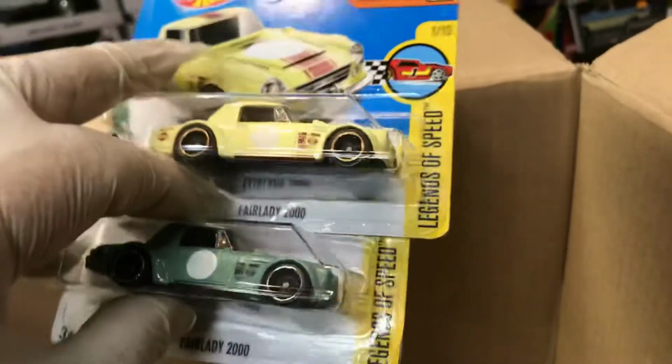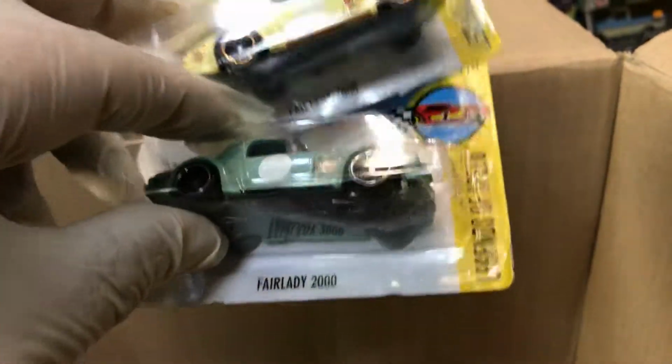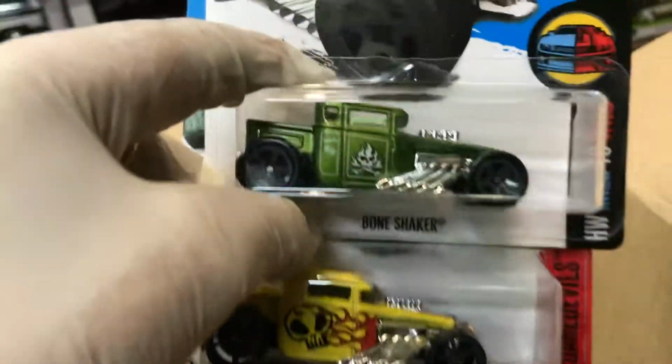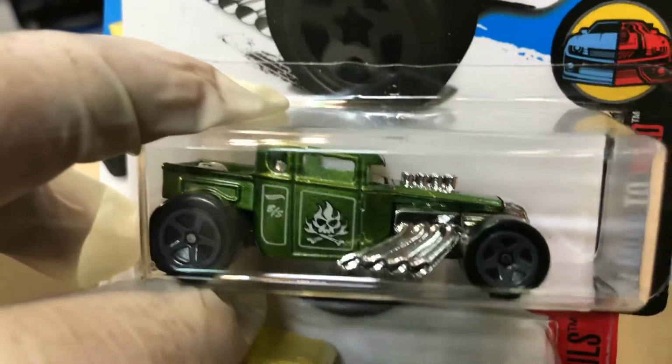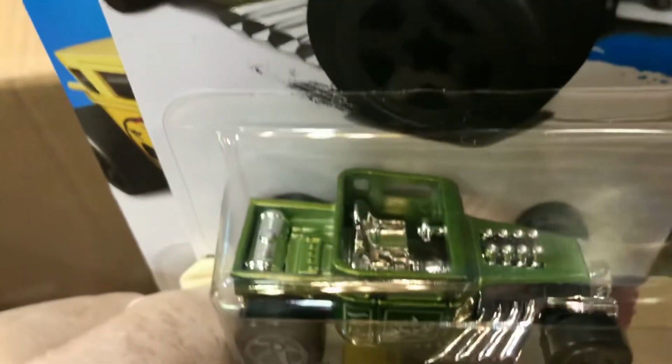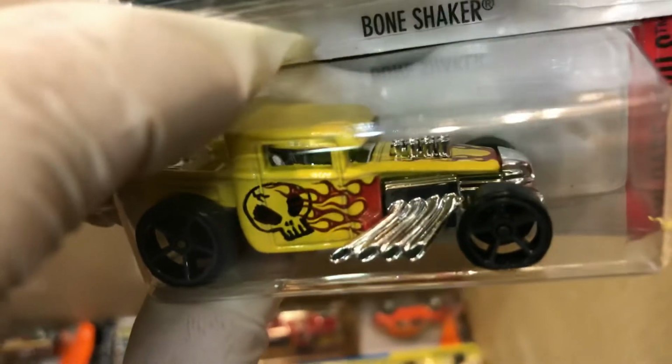Here we have a short card, Fair Lady 2000 and short card. And the Fair Lady 2000 new for 2017. Pretty cool. Ooh, yeah, I like this. Bone Shaker in green. And Bone Shaker in yellow. It's two different ones, actually. If you look at the roof, it doesn't have a top, and this one does have a top. That's pretty cool.